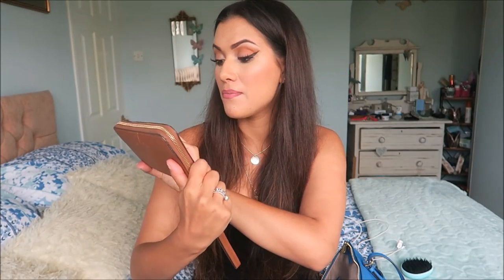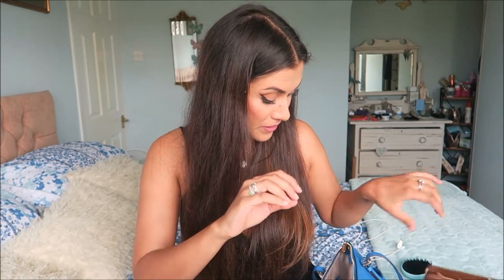My purse. This is a bit battered now, to be honest. I've had it for a long time. It's another Michael Kors. And to be honest, I don't have much in it. It's just full of cards, receipts, old lottery tickets, and it needs sorting out big time. My passport. Got my passport in here because I had to sign something important the other day, so I had that in there.